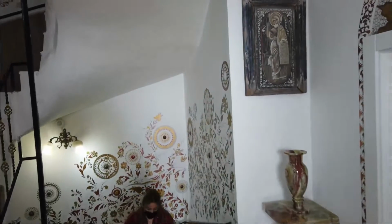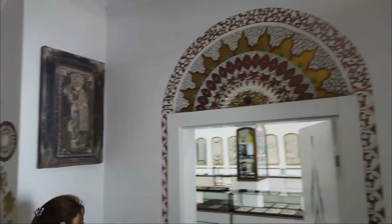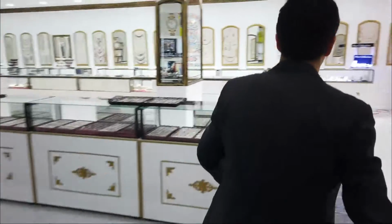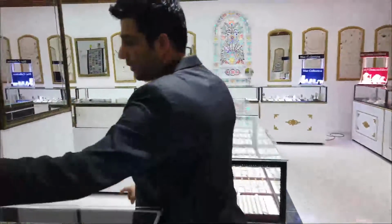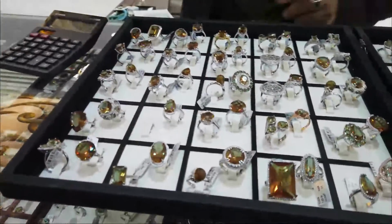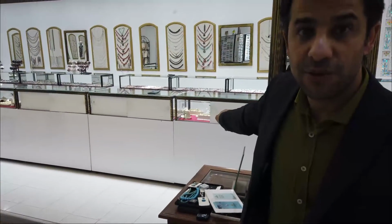Oh, look at this, guys. Tulip design, Croatian design, Ottoman Empire design. Also, this is traditional. See? Here is changing color stones, setting silver sultanite. Over here you can see the gold setting. We have Ottoman Empire Sultan jewelries.